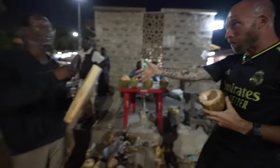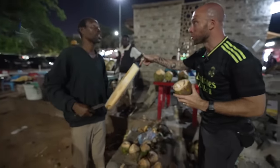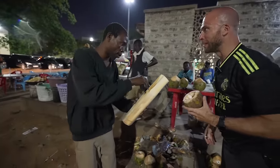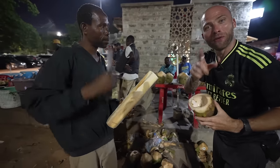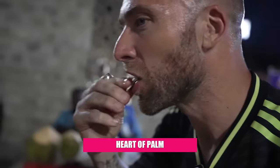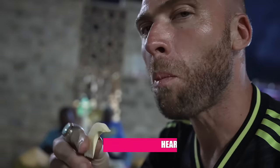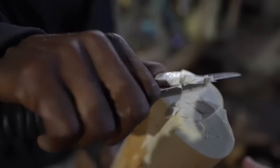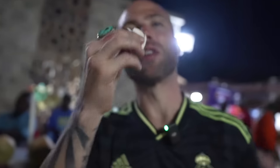This is the heart of the coconut tree. The heart of coconut, like the coconut palm. If you cut the tree, that palm, and then you get this one. Amazing. You know what I love about the palm tree? You can eat everything, right? Even worms. Palm heart. Brazil, they eat this everywhere. Oh. A little more. The heart of palm is so delicious and super, super crunchy.